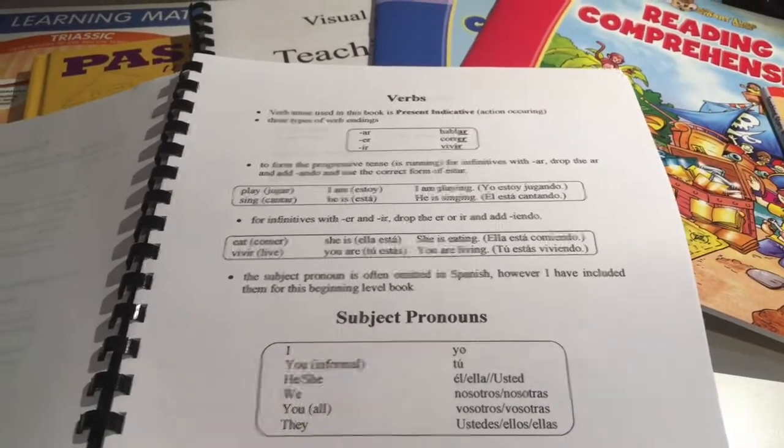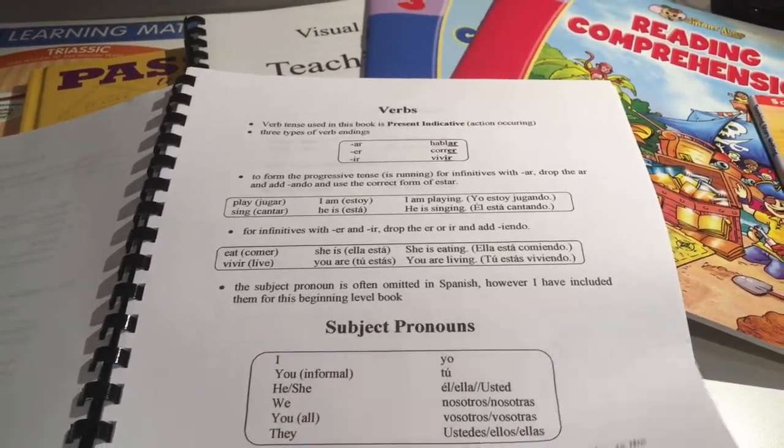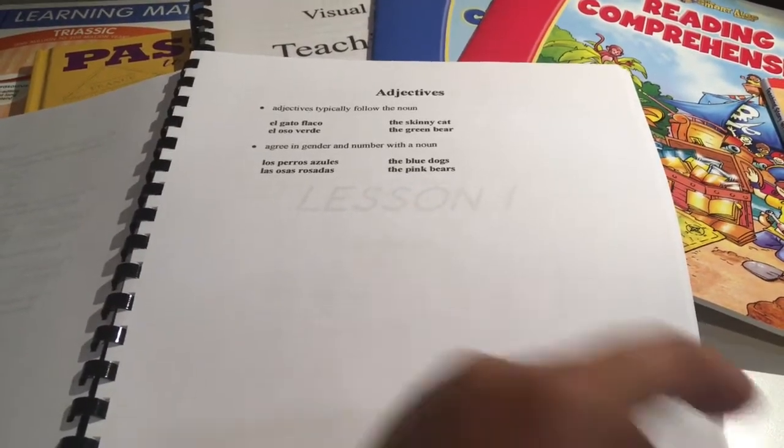I will attempt once again to do Spanish for third grade. I tried last year, second grade, and I ended up not doing it at all. I also didn't have a curriculum that I picked out. It was sent to me and I didn't understand it much. But this one I picked out myself, and I'm loving it so far.